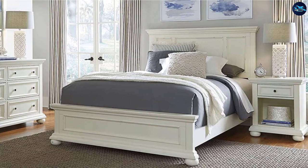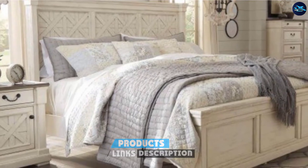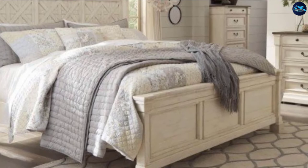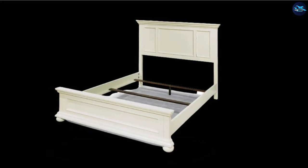Moving on to the next at number 7, with Home Styles 5427-5023 Dover White Bedroom Set. An antique white bedroom set inspired by the urban farmhouse. The 5427-5023 Dover from Home Styles includes a queen-size bed, footer, header, and side rails, a nightstand, dresser, and mirror.